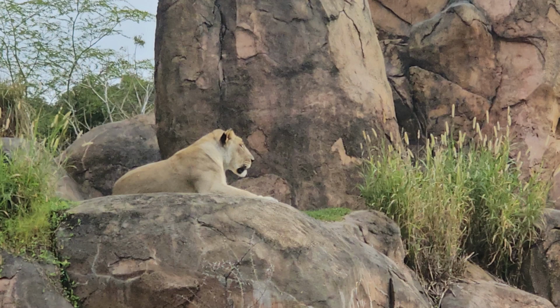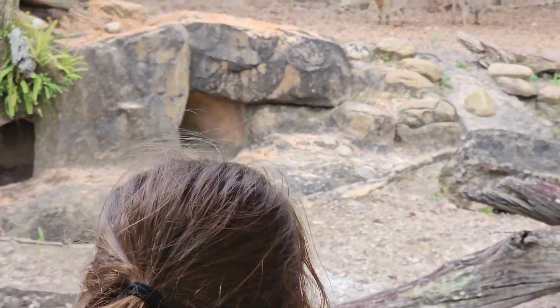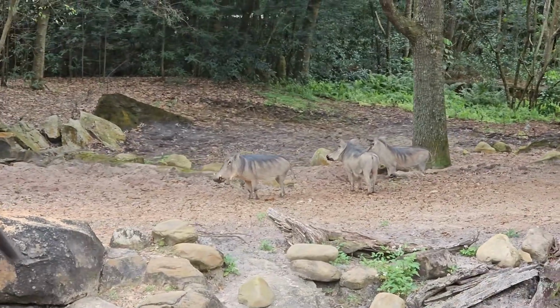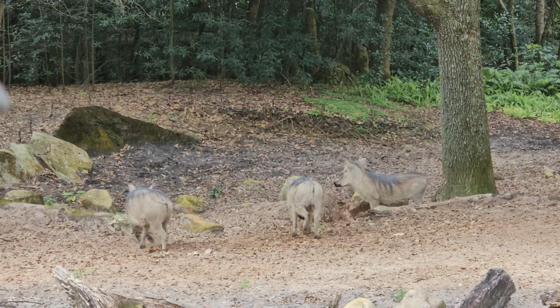Now, if you've ever seen the Lion King movie, then you probably already know that a lion's best friend is a silly little warthog named Pumbaa. And just over to our left, we're going to find a few warthogs ourselves this afternoon. Now, warthogs are the largest burrowing animal found in Africa, and they are closely related to the domesticated pig. Now, even though warthogs have the word wart in their name, only the males have actual warts on their face.